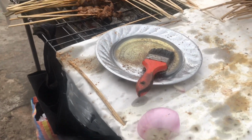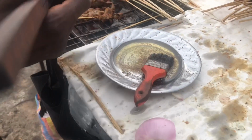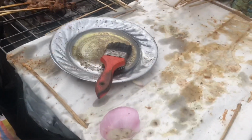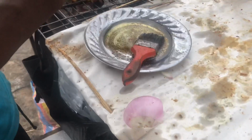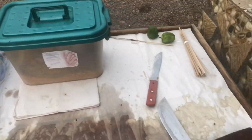That's python. The oil there, you put it on top so that it shouldn't burn. Okay guys, so this is the oil for you to avoid burning and all those things, to keep it fresh and very tasty. So this is the oil. You can see onions here. Everything is now fully prepared.